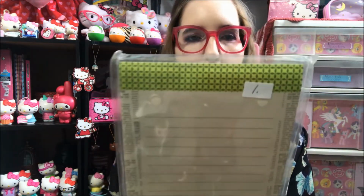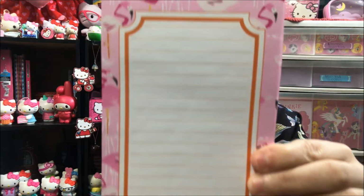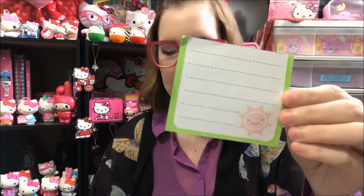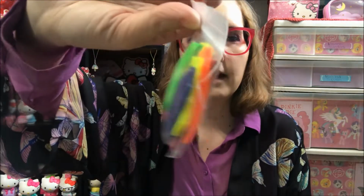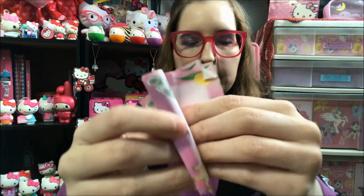I love Christmas, so. This one I got at a yard sale last summer, and it was a dollar, as you can see. Then I have this one, flamingos, that was from Dollarama. I got a little Hello Kitty. I got like a little Starbucks drink. A little summer one. I got some little page flags that were from Dollarama. I have these little ones that are shaped as little squares, but they have cats all over them.